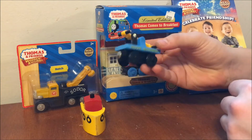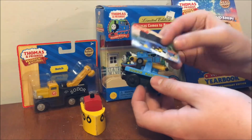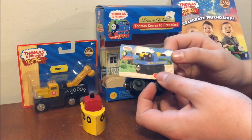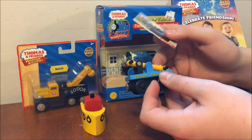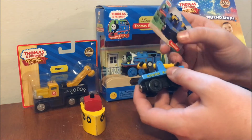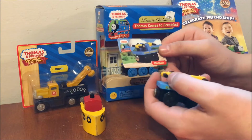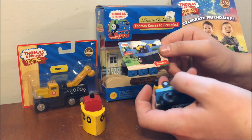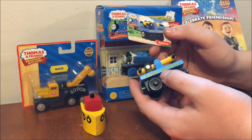Next up, we have the hand car, and the reason I got this is because I had the character card for a while, but I didn't have this for some reason. My parents' friends were just giving stuff away, and they gave me a character card for Percy and the hand car, and I had Percy but not the hand car, but now I do have the hand car.